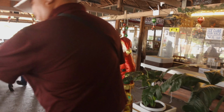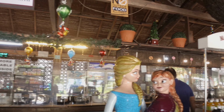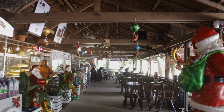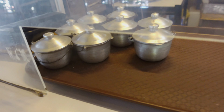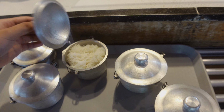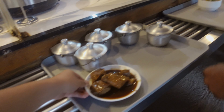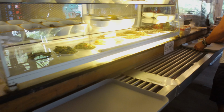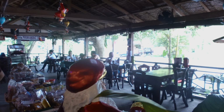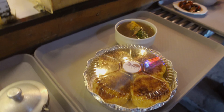Ayan, solid na solid talaga. Sikwate, Root Coffee, Putumaya. Ayun ang maliliit na kaldero. So, comparison. It's so tiny. Ayan, meron na tayong limang small kaldero. Eh puto balinghoy. Balinghoy puto. Ang cute.